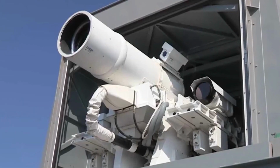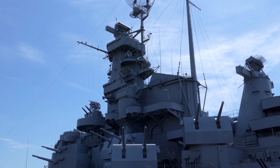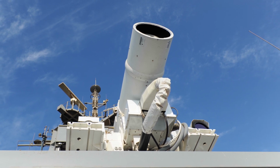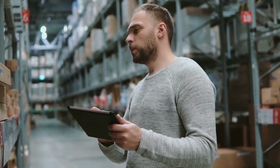It also has the advantage of being much more cost-effective and efficient when compared with traditional projectile weaponry, as it only requires sufficient power to fire, where missiles need to be built, transported, stored, and maintained in order to be used.